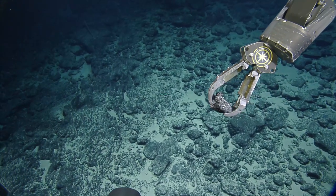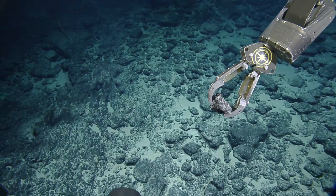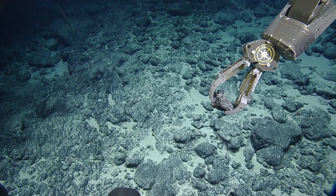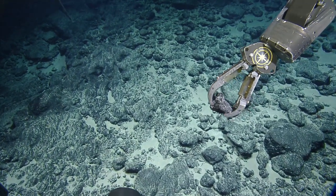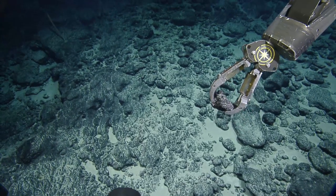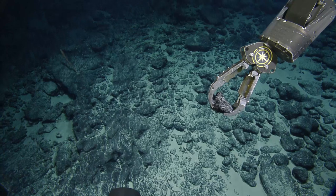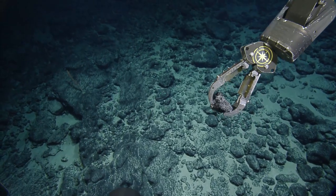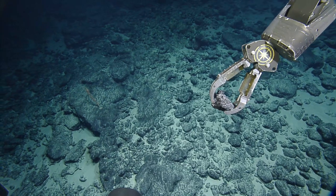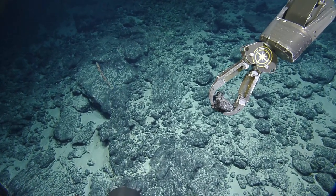Our depth currently is 2,529 meters, so again, about in the 9,000 foot range. We are estimating that this dive is going to be about 20 hours. We're about 7 hours into this dive currently, so still a long way to go. I do believe you're going to be chatting with the same 4 to 8 crew this evening as well.